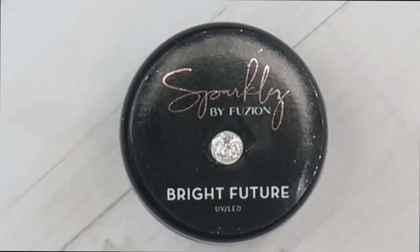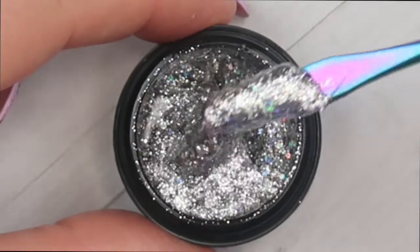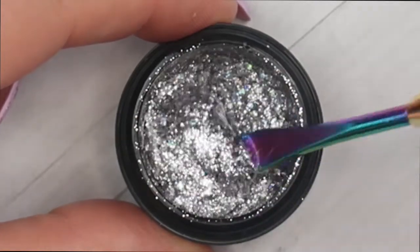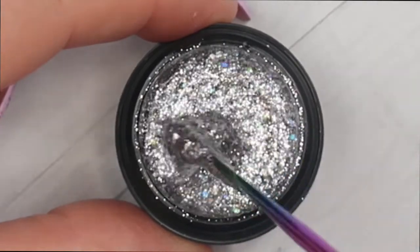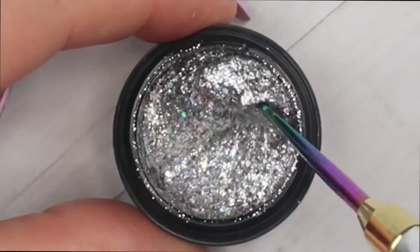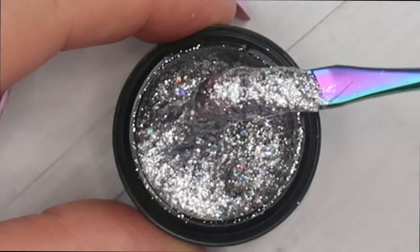And to match this color, we have Bright Future sparkles, and this is a gorgeous bright holographic silver glitter gel. And again, it's got different sizes of glitter in here, but it is gorgeous. I have used this a couple of times already and absolutely love it. It just gives a set of nails that punch and that bling that you might want without using crystals. It is so bright, and I know the camera is not picking up how bright this glitter gel is.